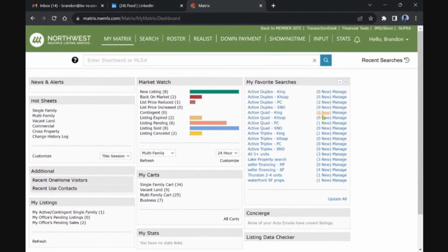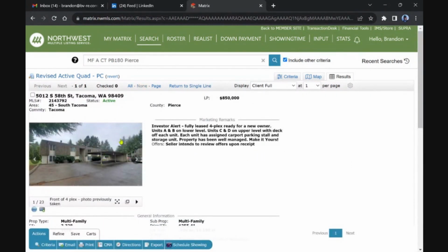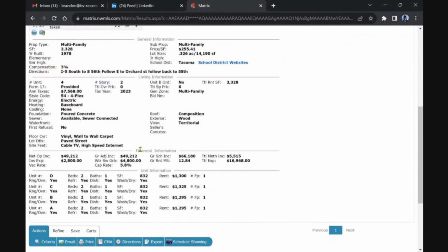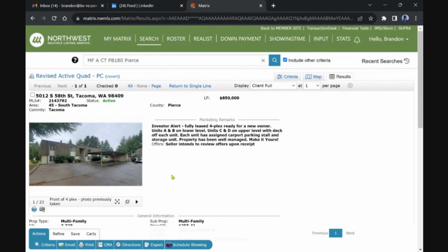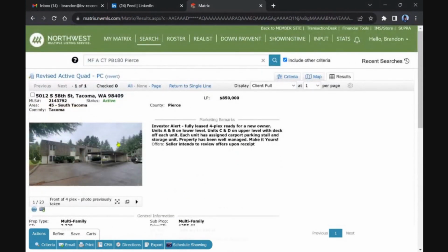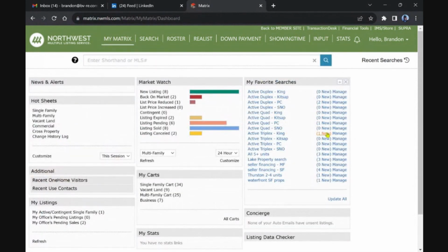All right, let's check out the one quad. This is the same one too in Tacoma that's come back on. Somebody did a walkthrough. This little community of fourplexes is not very well maintained, and so they kind of look shoddy, and that's why you see a fourplex in Tacoma at 850 and they're all 2-bed, 1-bath, good size, 832 square feet. But the rents are probably where they are, unless you really update them. But then you're going to be the nicest one in this little group, which I never recommend either, unless you're going to buy the whole group.